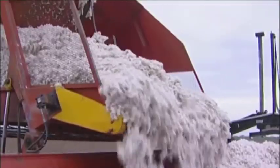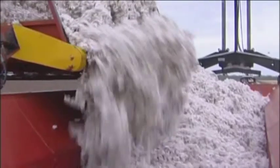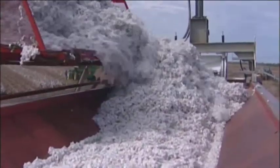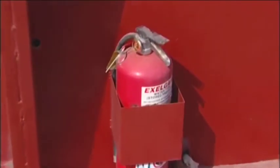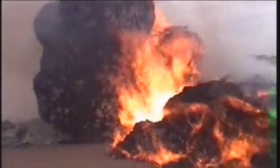You can't tell the size of a module fire by how much smoke or flame you can see. Never enter a module builder to put out a fire in case there's a hidden fire cavity that could collapse under your weight. Water is used to put out module fires. Each machine should have a fire extinguisher that can be used to control small fires.